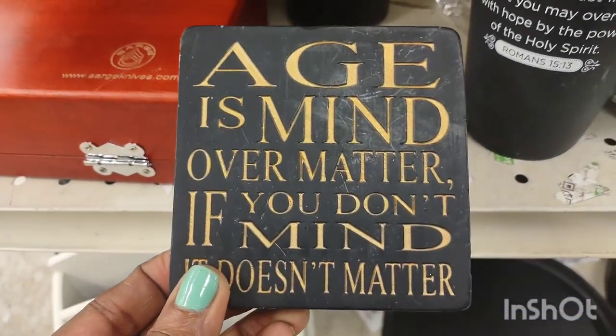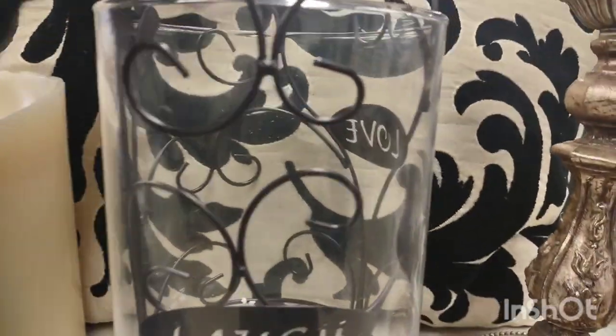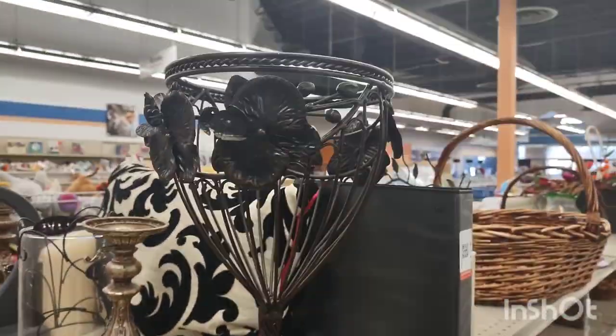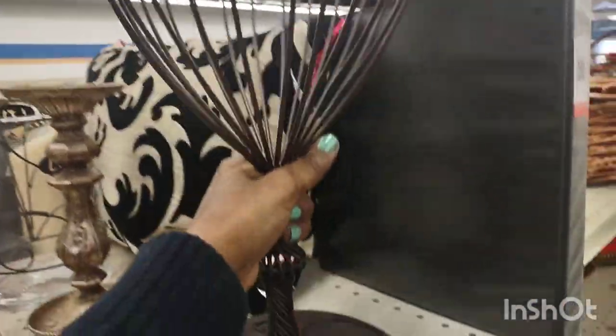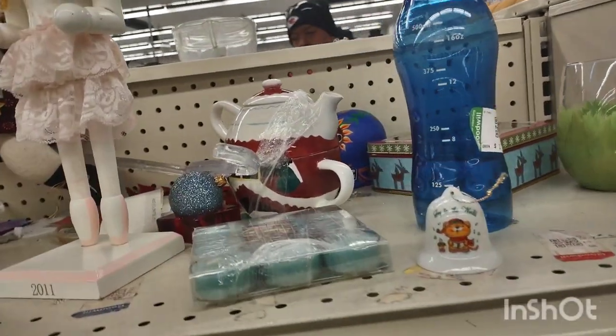Age is mind over matter. If you don't mind, it doesn't matter. That's cute. I should have purchased that. That was a nice pillow, but it was in rough shape. And they had this beautiful planter on the end. That was nice. Put your pot in there and your plant.